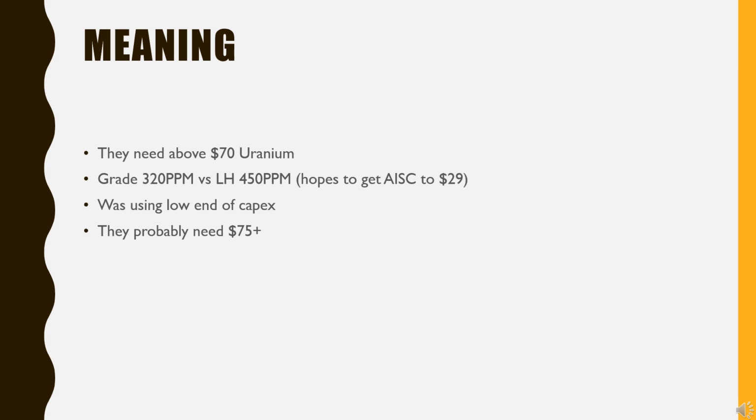Also, their grade is 320 parts per million, and we'll compare that with Langer Heinrich, which is almost 50% higher at 450 parts per million. And they hope to get their all-in sustaining cost to $29, which is also below 30, but my point is it's higher grade. Now, of course, maybe there's new technology, a new mine, and maybe they could find a way to get it lower. So maybe DPL can do better.